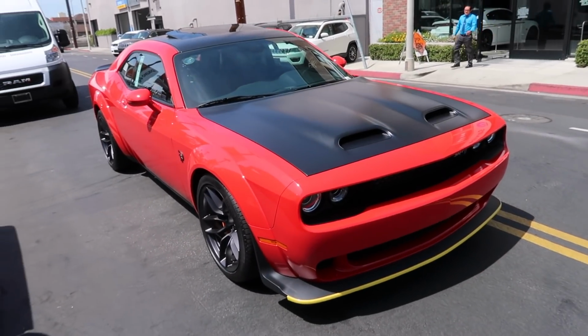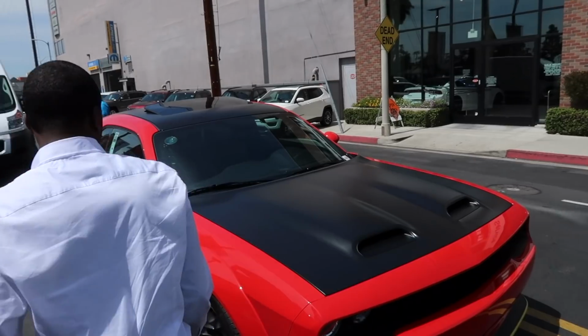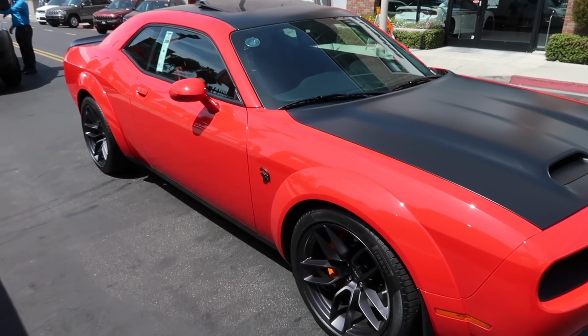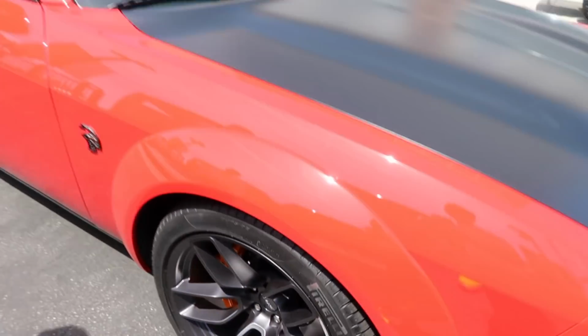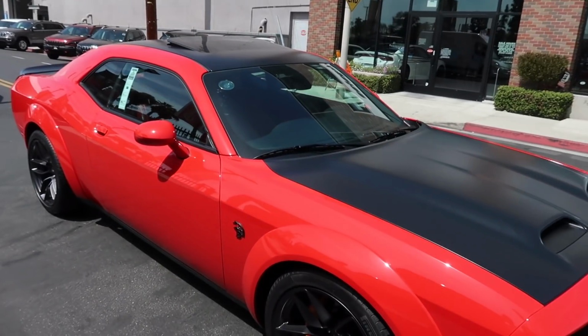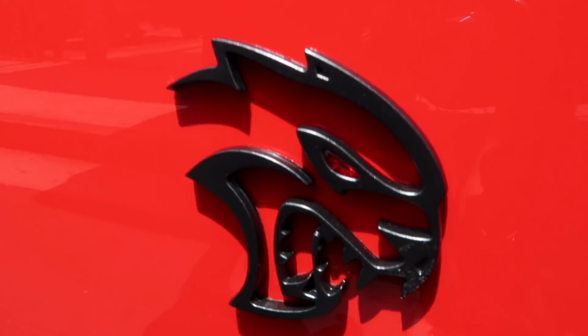This is the 2019 Hellcat Redeye. So tell them a little something about this thing, man. 797 horsepower right here. You hear the verbiage? You got 305s on all four corners, right? That thing looks nasty. Look at the brake calipers, man. I don't know about the orange on the red though, bro. That Hemi orange right there. Good point, touche, brother. It's red, of course, but the Redeye's in there. It is definitely in that thing, man.